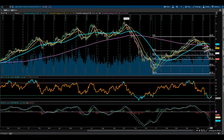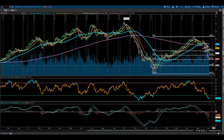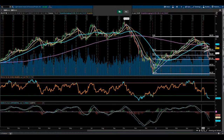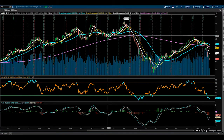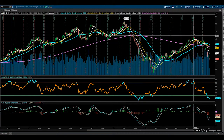Now, RSI is at the 20 zone here, so I'm very oversold at this point in time. Seeing a bounce from those oversold conditions would not surprise me at all, but this chart is in a lot of trouble. Let me clear out all the fib retrace levels so you can take a look at this. Look at ultimately where we failed on our bounce attempt. We failed right back at previous support, broke underneath, came back up.